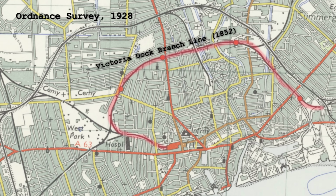Almost all of Hull's surviving railway architecture, apart from Paragon Station and the old ferry station near Victoria Pier, tends to belong to the short but very important Victoria Dock branch line. This short railway line was constructed in the early 1850s to solve the problem of connecting Victoria Dock, which was the first dock built to the east of the River Hull, to the railway network, which was on the western side of Hull.